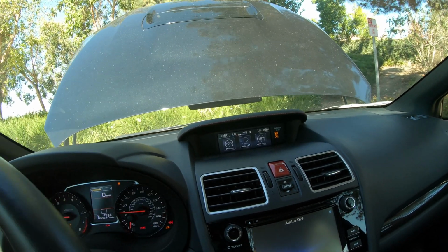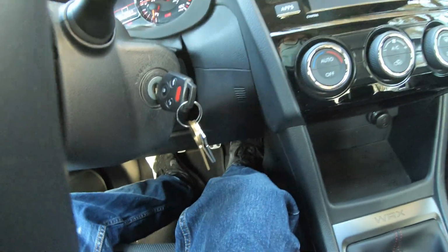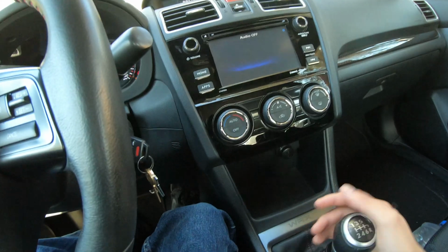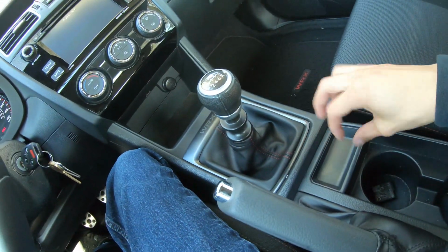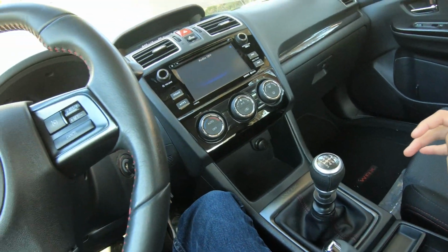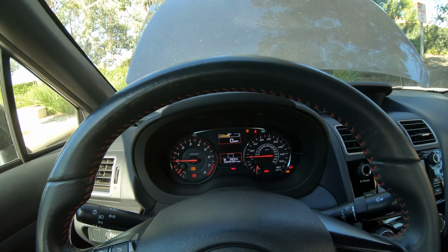But other cars can do it. This car is just, you put 50%, you're getting 100 right away. But if you get a tune, of course you can change that. If you have the STI, you have the SI-Drive, you can change the pedal response. But the WRX is just one shot, one thing.